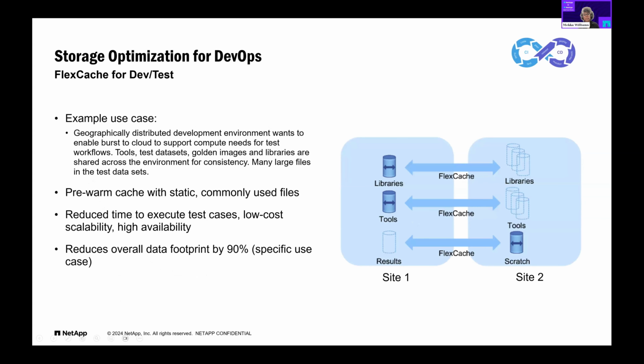So an example use case in a dev test environment, and all of the use cases I share are in practice. A geographically distributed development environment wants to burst to cloud to take advantage of compute in the cloud, right? Instead of ramping up on CapEx, which a lot of organizations are doing, they take advantage of compute in the cloud where they can burst and use what's needed, scale up, scale down, and just defer to OpEx for certain needs above a certain threshold, or for any reason that you may want to use compute in the cloud or even in another location.